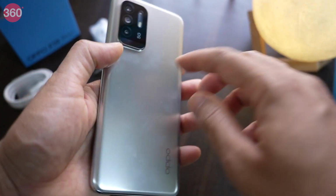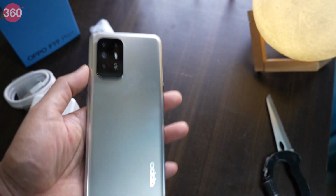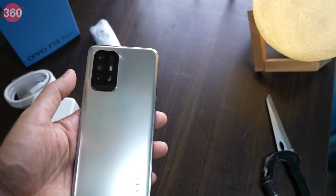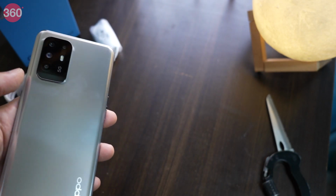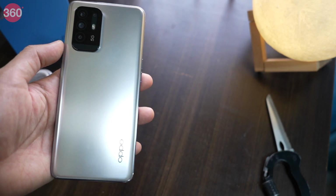Now, Oppo also says that it's managed to place 8 antennas all around the phone over here, or the border of the phone, in order to maximize the signal strength no matter how you're holding it. So again, this is something I'll test in the full review, but it's good to know that it's there.